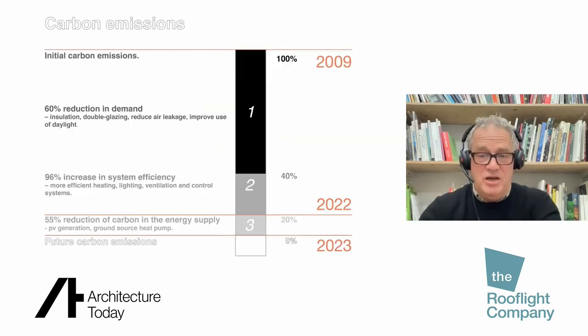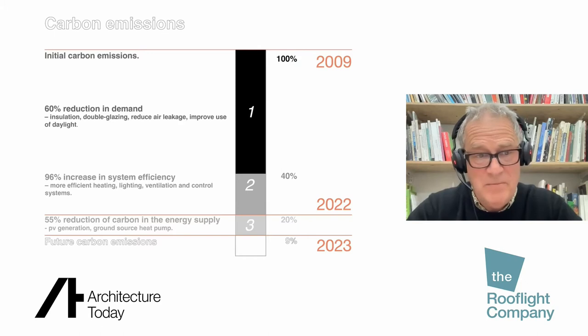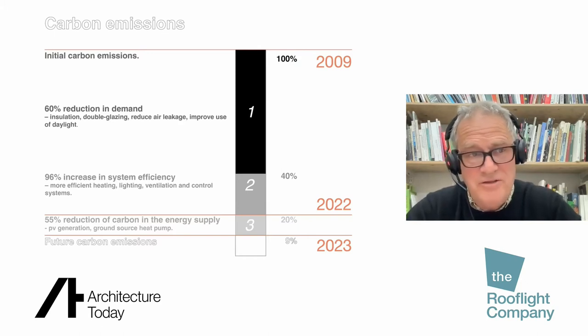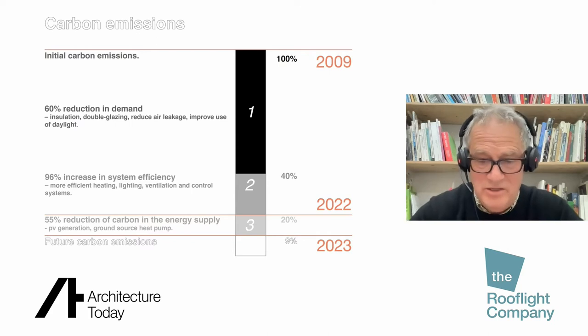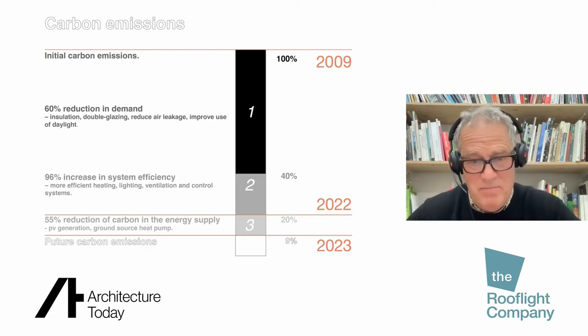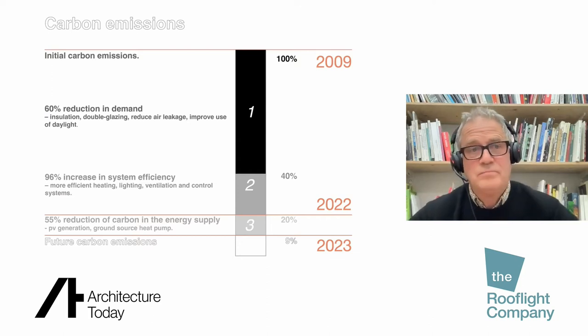What we've achieved in 2022, the college are now reporting that actually the energy use in the building is down by 80%. So we've overachieved in terms of the reduction in demand and system efficiency. And they are shortly, we understand, to install the ground source heat pump array, which will then take at least 50% out of the carbon in the energy supply to New Court.